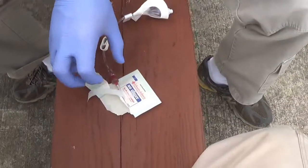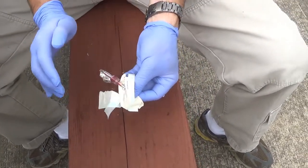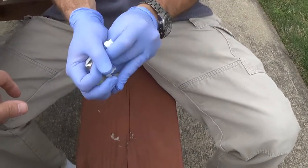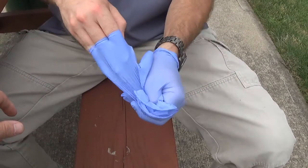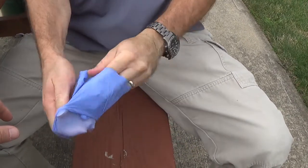So another thing I wanted to show you guys too. What do we do about this? Well, anybody that's taken a basic EMT course or any medical course knows how to take gloves off. So we're going to put this in our hand, pinch, and pull our gloves off, turning them inside out. So even if they were bloody, you're not getting anything on you. Put it in your other hand, reach in underneath, and there you go.